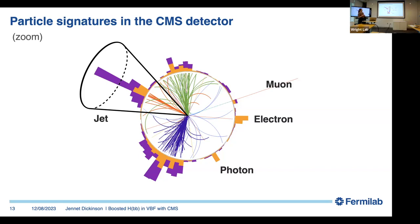All of the tracks that are color-coded red here correspond to stuff that should be included in this jet. So we have signatures in our tracking detector and our electromagnetic calorimeter, which is this orange part, and our hadronic calorimeter, which is this purple part. So it's just a whole bunch of different pieces contributing to this.